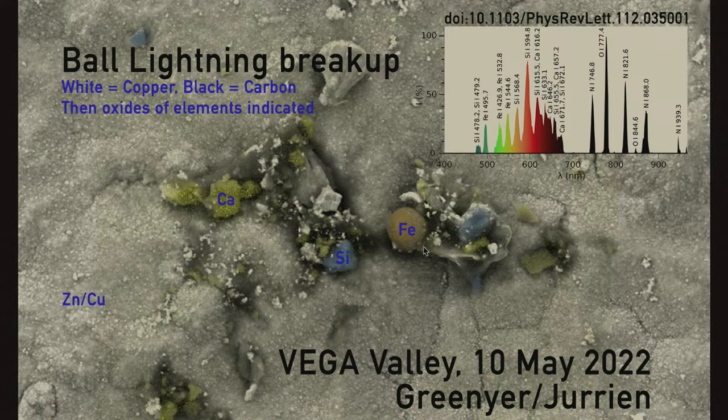And you can see in the core we have iron oxide of some type. And the blue areas, a little bit further out, are the silicon oxide. And here we have calcium oxide even further out than that. And these are the major spectrum components of the only spectrum captured of a supposed natural ball lightning.